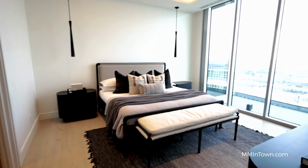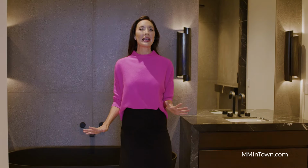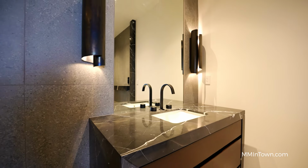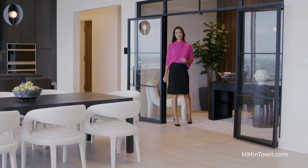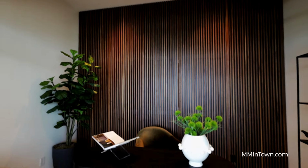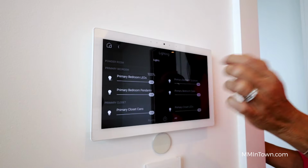Each bedroom is spacious, offering floor-to-ceiling windows with city views, an ensuite bathroom, and a walk-in closet. The master bathroom features a striking black resin freestanding tub, walnut vanities, and mirrors that rise to showcase the dramatic ceiling height. The penthouse surprises with spaces not typically found in condominiums, including this handsome private office enclosed in iron and glass. It is also equipped with Control4 smart home technology for your convenience and security.